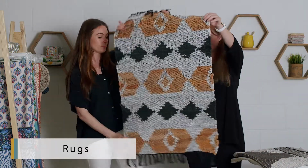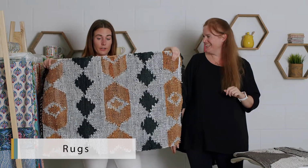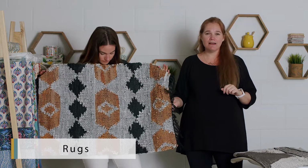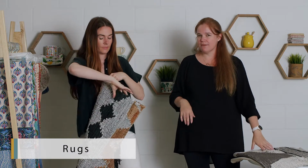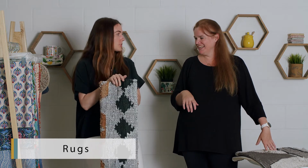I love the colorway print in this one. This is called Tanner. This is a lot of leather. You got a lot of leather here. Great price point as well. If you have a look at the price points, they're pretty sharp on these rugs. That's going to be very sturdy, that's going to last you a long time, that rug.